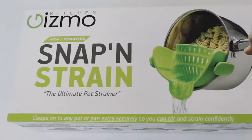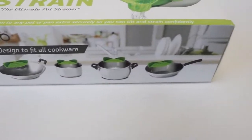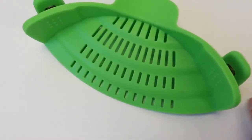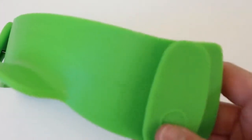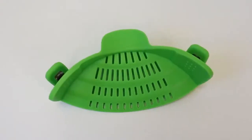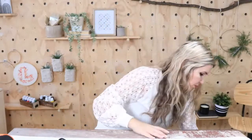Then when you go to strain out your water, let's say you're making pasta, your hands can be back at a safe distance. A lot of these you kind of have to hold in place while you're straining, not this. So you can clip it on there and you don't have to worry about burning your hands, or if your kids are using something like this. It's a great little strainer. I just think that's a super cool thing. And if you have a small kitchen, it's going to save you space. That's true because it is fairly small. Mm-hmm. It would be good for a small kitchen.